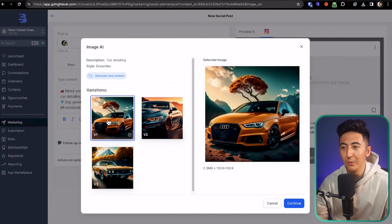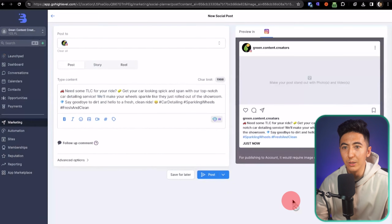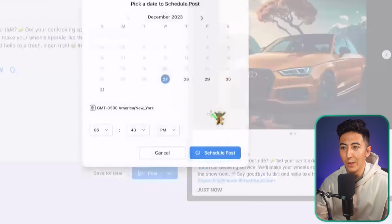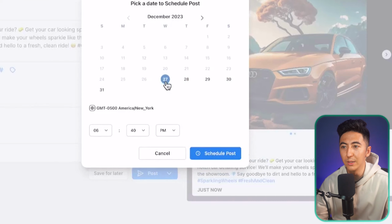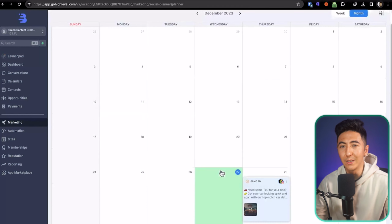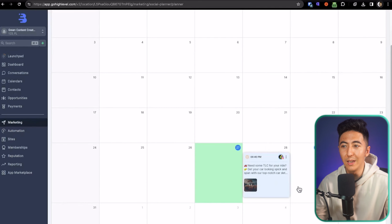So I like this one. That one looks pretty cool. I'm going to click on continue. And there we have it. We have our post. And what I'm just going to do is I'm going to schedule out the post, because what we can do is we can schedule it out for every single day of the month. So we click on open planner. Then what I can do is I can have all of my posts created, and I can see every single post that will be scheduled out for the month.